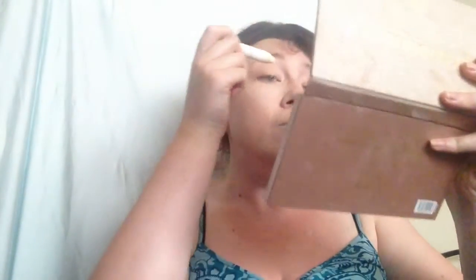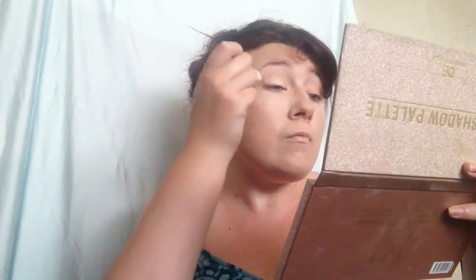Around a lot in this, so I'm now going to prime my eyes with the Savvy by DB primer pencil thing. It's the white one. It's really good for however much it was at the time. But I'll list everything down below if I can think of all that I use.